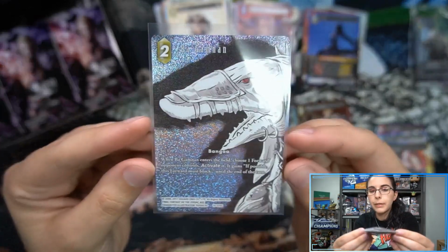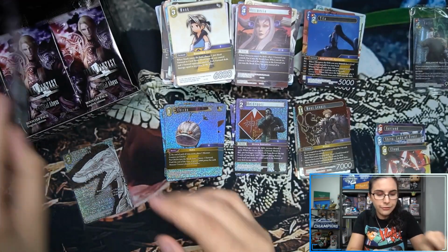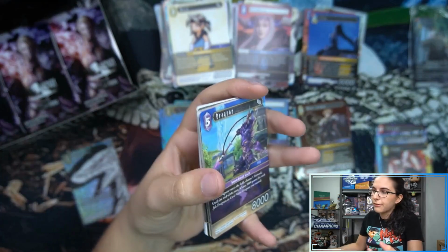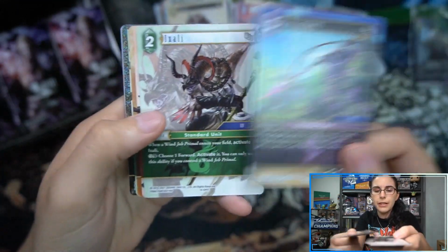Full art, Begamnen, common foil. That's our first full art of the box. Like I said, we're looking for 2. That's what I've been seeing most of the time in our 1 box of 14 we've opened so far. But also those boxes of 13 was my first time I saw full art.